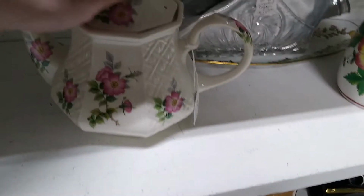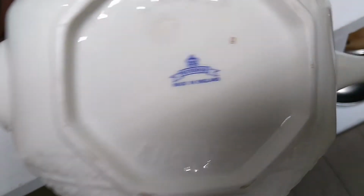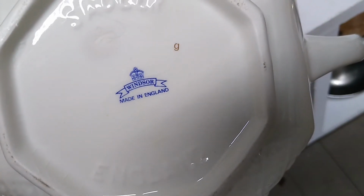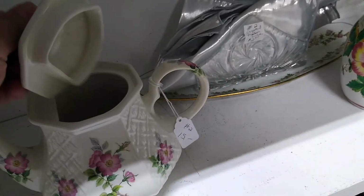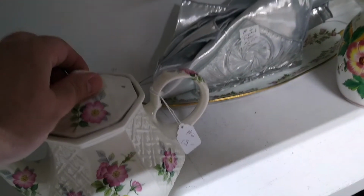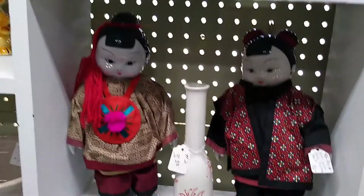Oh yeah. So this teapot looked very similar to one I sold for $127, but it's not the same thing. Made in England. It is nice, but I don't believe it's the same one that I got at a Salvation Army for $8. Yeah, he's only asking 15. I purchased one like this for $8 at a Salvation Army and sold it for 127. That's a much older video. So I had to take a peek and check it out.